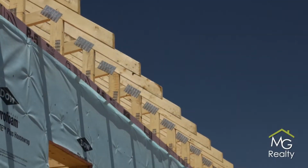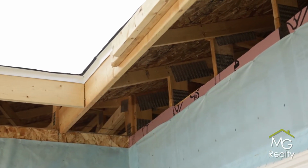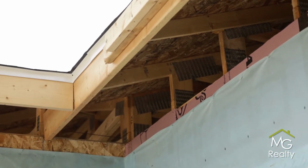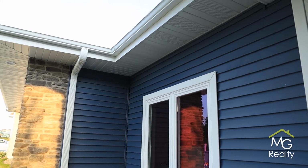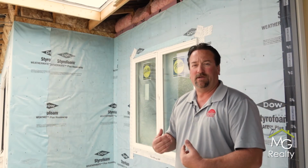We use a 14-inch energy heel in the trusses that we use in all of our homes. That allows us to get a full R50 insulation factor all the way to the exterior edge of the wall. Homes that don't have that energy heel in them are frequently seen with ice dams in the wintertime because that outer edge of the roof can get warm rather than staying cool. That allows the snow on top of the roof to melt and then freeze up again in cool nights.